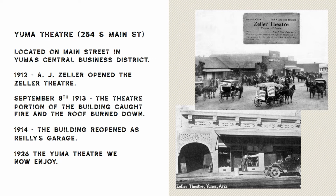Located on Main Street in Yuma's Central Business District, the Yuma Theater building, constructed in 1912, originally functioned as a vaudeville and movie house. In 1912, A.J. Zeller opened the Zeller Theater at the site and operated it until the spring of 1913. While unoccupied, the owner would host betting events for boxing and other sports.